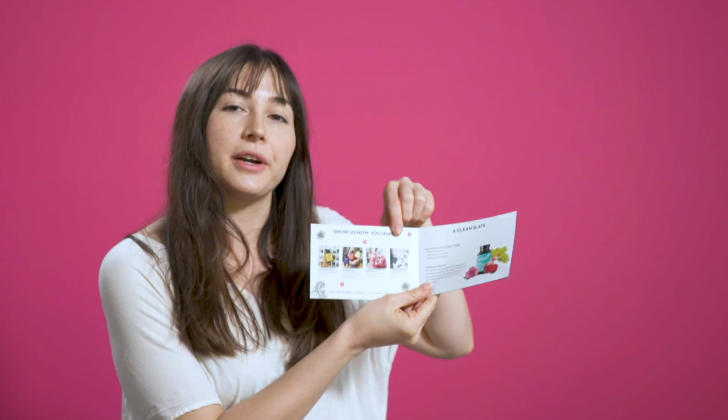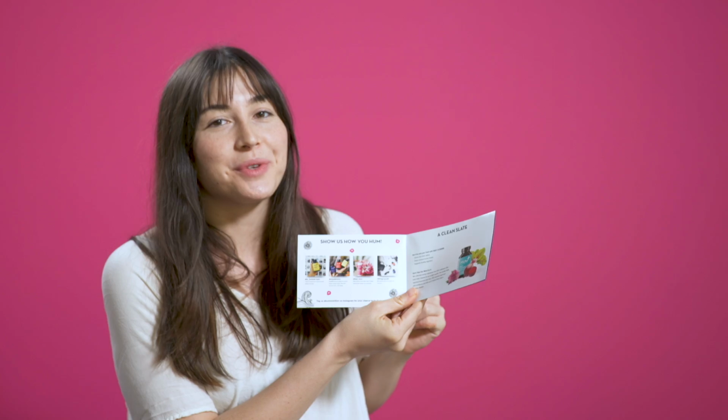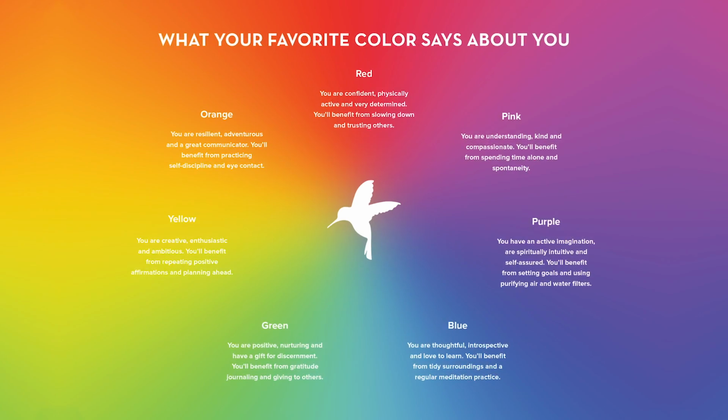And we have a pamphlet here that has some of our customer photos. We love seeing you guys tagging us at Hum Nutrition on social so we can see how you're taking your vitamins. And then inside we did this fun thing that's just what your favorite color says about you.